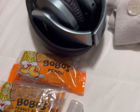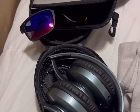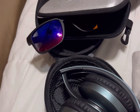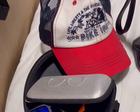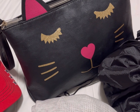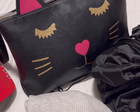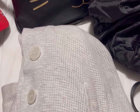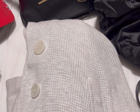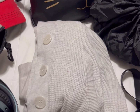I bring the sanitizer, a couple of snacks, headphones, sunglasses in a sunglasses carrier. I have my hat. There's our emergency tote with all of the medicines and just in case items. A comfy sweater. And now if you get really cold on airplanes, you could bring a really puffy, comfy sweater, and you could use it as a pillow or whatever, a puffy jacket or something.